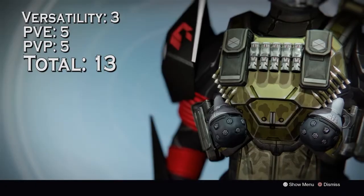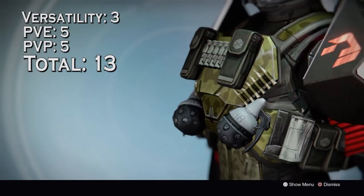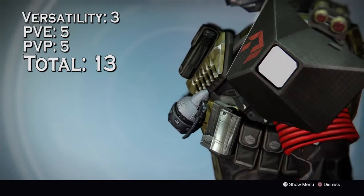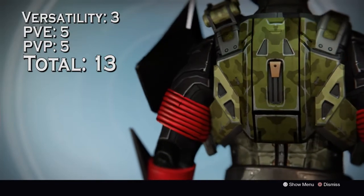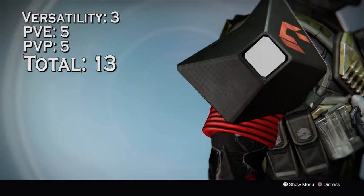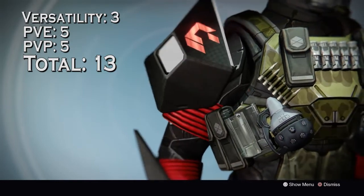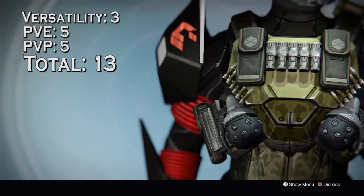At number 1, of course, the Armamentarium. And it's so simple. Gain 2 grenades, and that's it. But the problem is, Titans have really good grenades. Titans have good grenades on all of their classes, whether it's 2 suppression grenades, 2 lightning grenades, 2 fusion grenades, 2 incendiary grenades. Titans got great grenades, which is why this is so valuable.